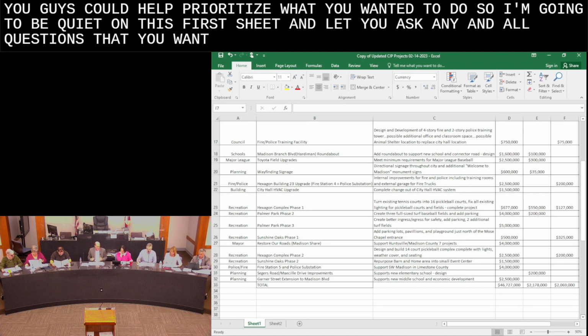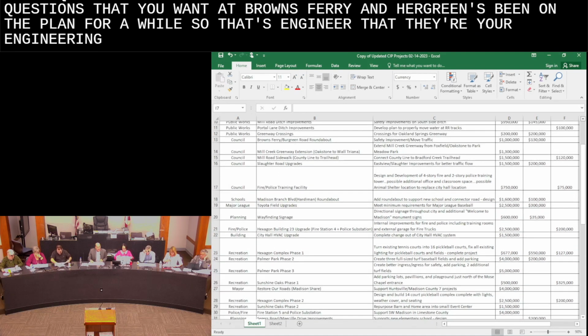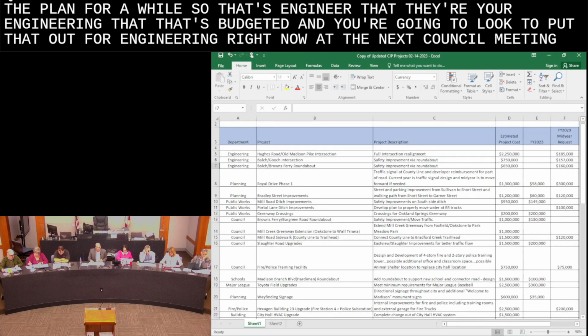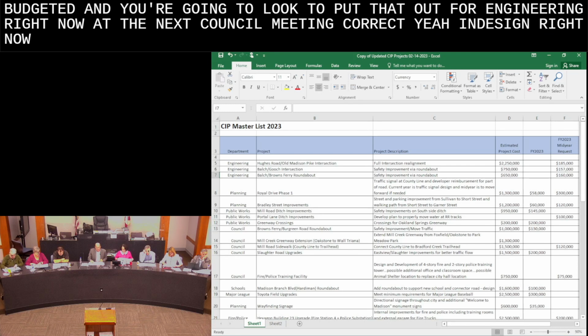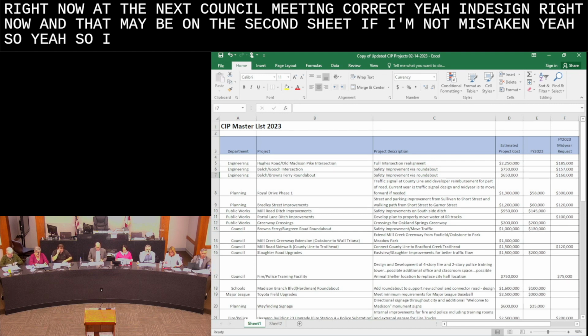When will the roundabout start at Browns Ferry and Burgree? That one's been on the plans for a while. So that's engineering, that's budgeted, and you're going to look to put that out for engineering right now, at the next council meeting, correct? Yeah. That one is in design right now. And that may be on the second sheet, if I'm not mistaken. Yeah, so I didn't go through those yet. 60% design, yep.